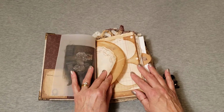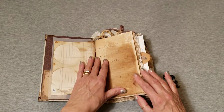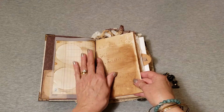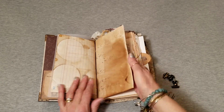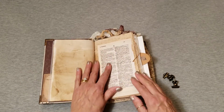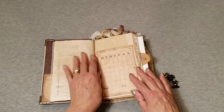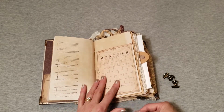And I have some coffee filters and an old doily. I dyed them all with tea and coffee with a little vanilla. And this is the word gratitude stamped all the way down that page. And remember, that's the name of this journal. There's a dictionary sheet. We'll do a quick walkthrough of the pages in case you want to see it before you go to my Etsy shop.